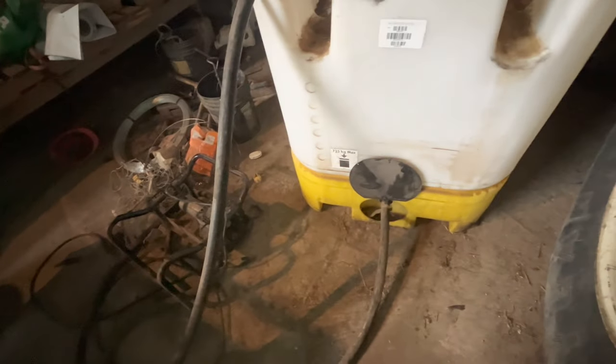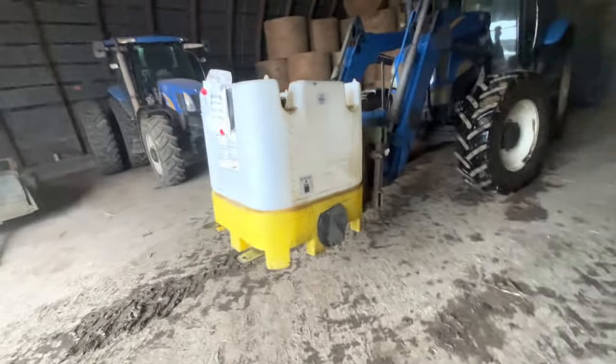We just have to load it up in the forks. It's pretty light. Just gotta make sure the hoses and everything don't get tangled up. Be nice if you could unplug this and if there was a valve. That would be handy. Oh, there is a valve. Oh, shit. I just gotta look in there. All right, I'm gonna close that valve. And I'm gonna unhook this, just so that we can move everything better. All right, so that empty tote is ready to be loaded.